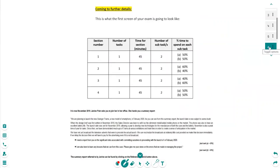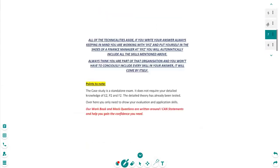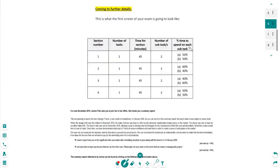Now, a little bit more on what has changed in the exam space. Like I mentioned, in the exam, you are given the time that you have to spend on each task. As you can see, they're telling you that one section has one task. It is for 45 minutes, and there are two subtasks which you have to do. Both of them must be given equal importance of 50%.